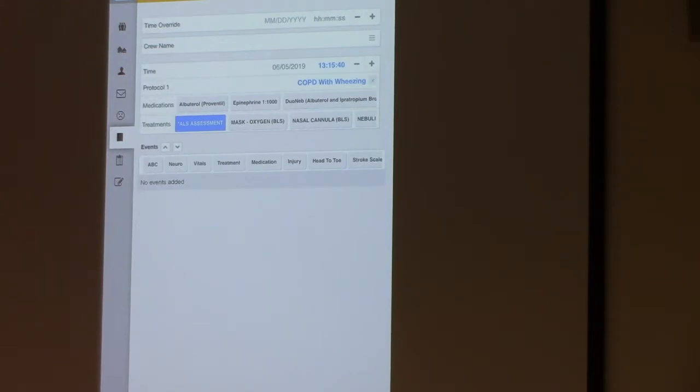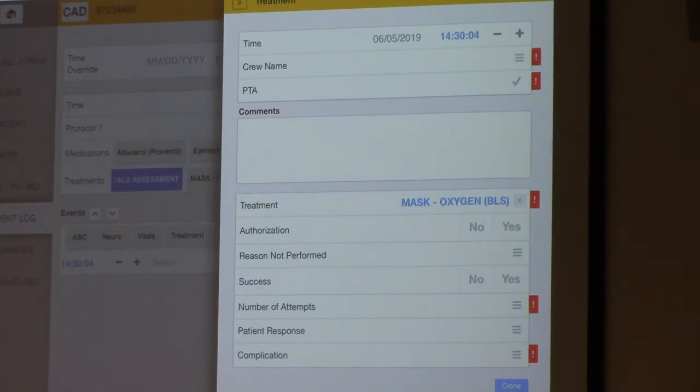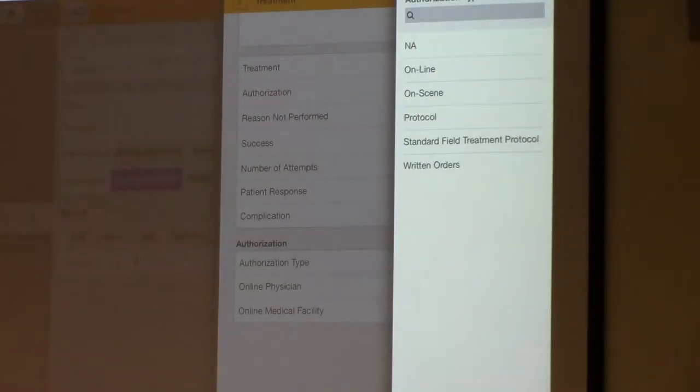So if I was to hit mask, anytime you do a treatment, it requires an authorization and an authorization type. And that's anything. So, mask, yes, that was authorized. And then if you scroll down right here, authorization type, that has to be done. I know it's not required with the red exclamation point. We're working on that. I don't know why it's a big deal. They still haven't done it for us yet. But that's what the state kicks back. If we don't have an authorization type, we get these things back all the time.